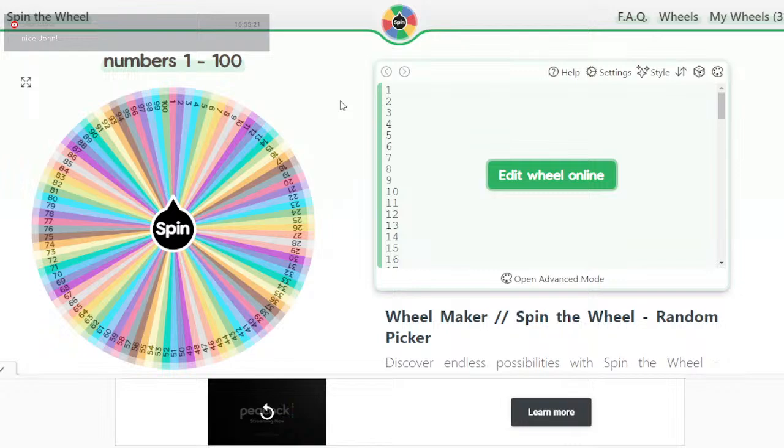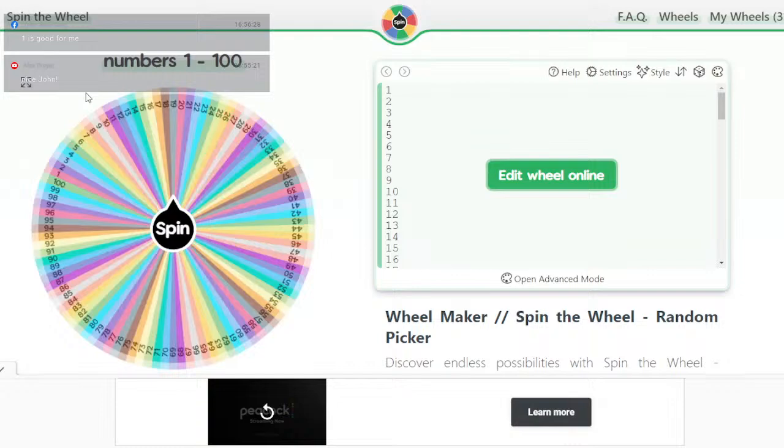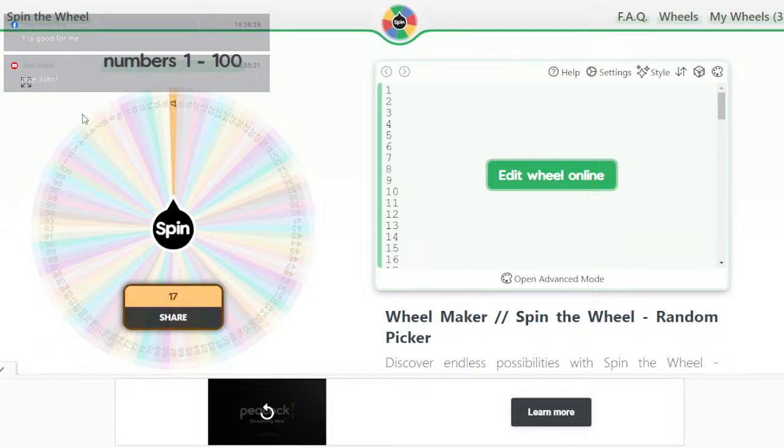Well, let's see. Good luck, sir. Here we go. Big money, big money. Ooh, went back down again. 17 this time for Tyler King. 17.